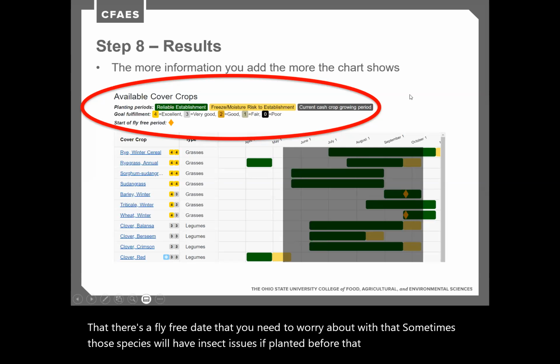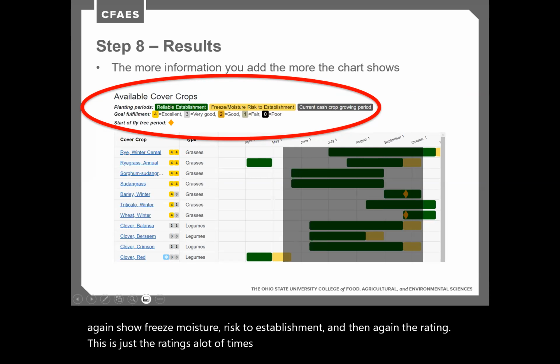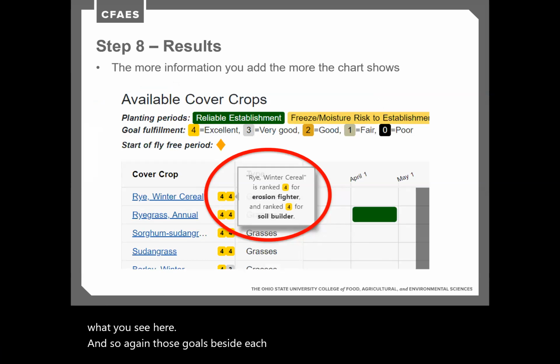The green bars show basically every 15 days where it's a reliable establishment. The yellow bars, again, show freeze, moisture risk to establishment. And then again, the rating. Now, this is just the ratings. A lot of times you'll need a little more information than what you see here. And so, again, those goals beside each one will show you the 2 goals you chose.